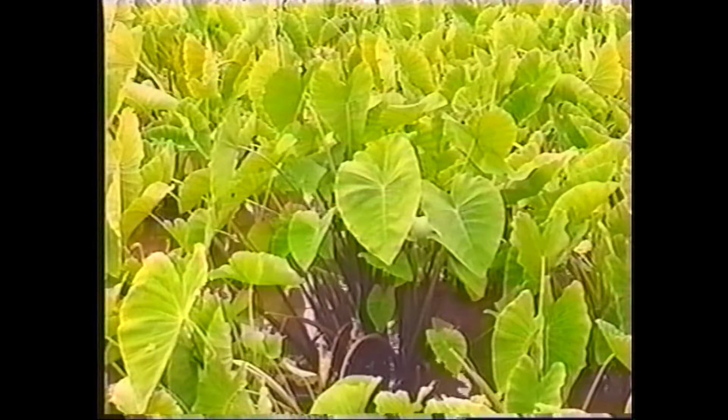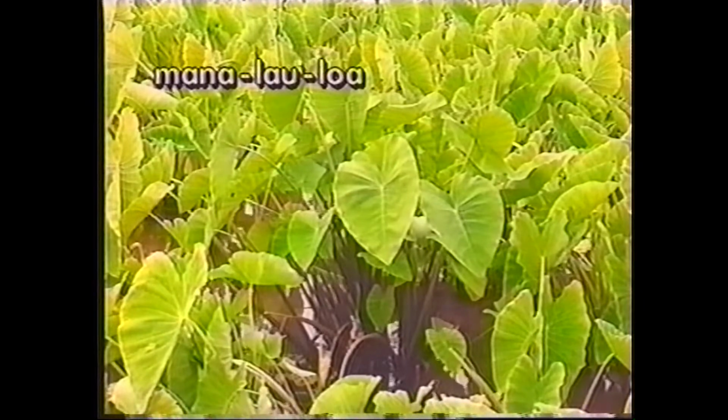You can walk in the patch and disturb the roots somewhat without hurting it too much. It's just a real durable taro. It does real well in this place. And every place is different. Some places like different kinds of taro. So we grow a lot of moy, we grow a lot of lehua, because a little bit of lehua mixed with the moy taro gives it some color, and people are used to the color. They're used to that kind of thing. We grow also manalauloa. This one here is manalauloa because it's so delicious.